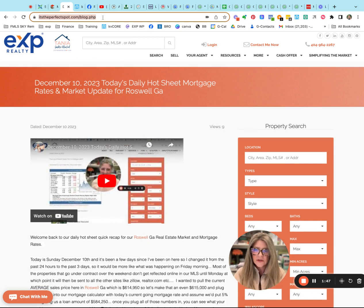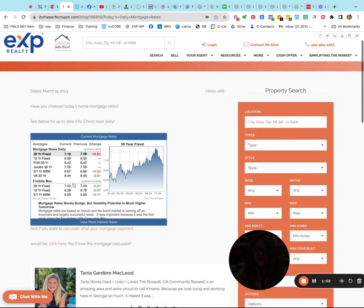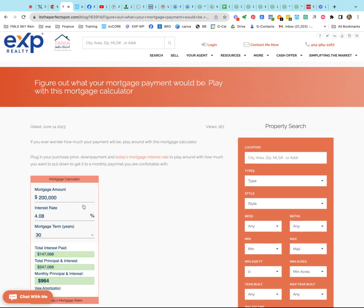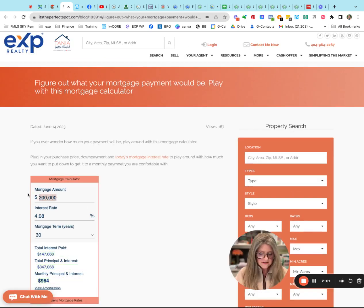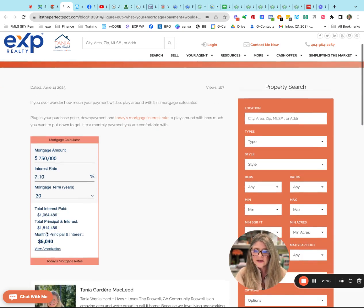And what I want to show you again, just to remind you, when you go there, you come here first and get your rate. So you can see it's at 7.1, and then go underneath this little chart and click to see what your mortgage payment is. This is awesome, you guys. This calculator is here. So if we're looking at a home where you're going to get a loan of $750,000, and you decide whether you're putting 5%, 10%, whatever you need to. And then this is where we change our rate. So it's not 4, it's 7.10. And here it'll calculate our interest, our principal, and what our actual monthly principal and interest is. So you can see what your mortgage payment will be.